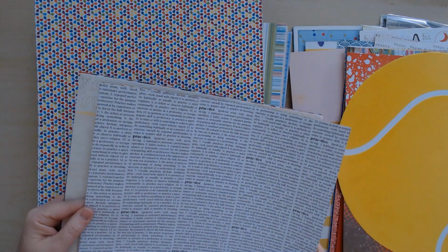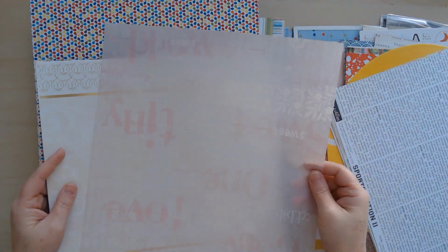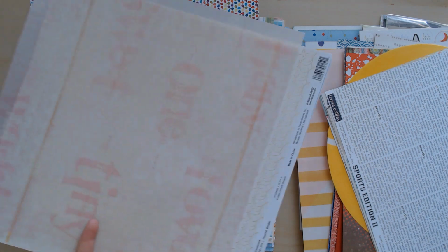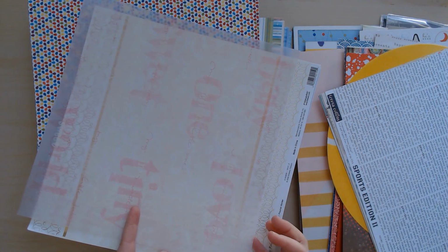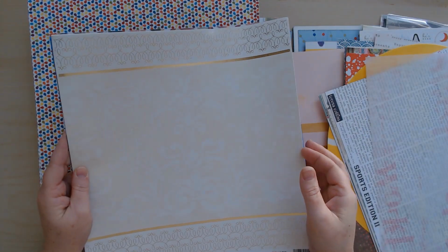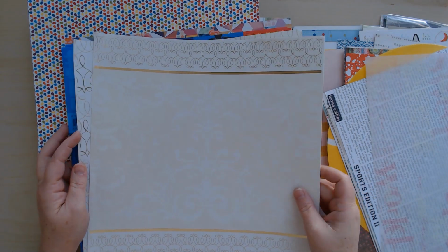And then I think I have some of these collections and I'm going to go through and check. I also kept this vellum piece because I'm not finished Emmy's baby album yet, and I don't know if you can even see, but it's really cute. Pink words on vellum. I kept this to see if it would go with the wedding stuff. If it doesn't, I'm going to throw it back in the purge pile.